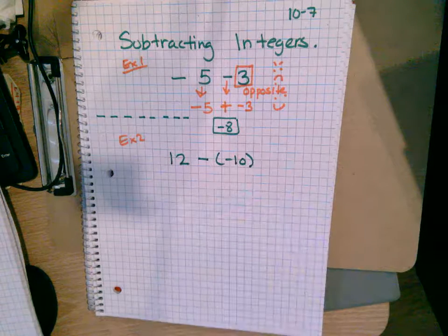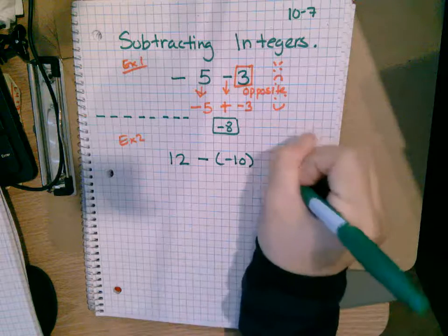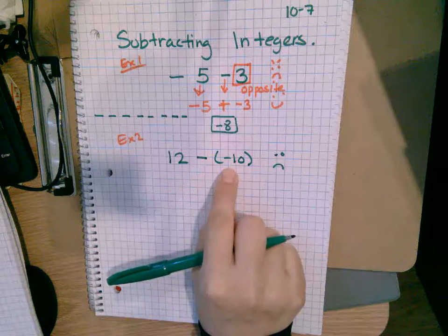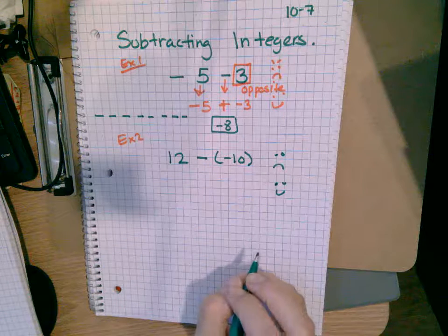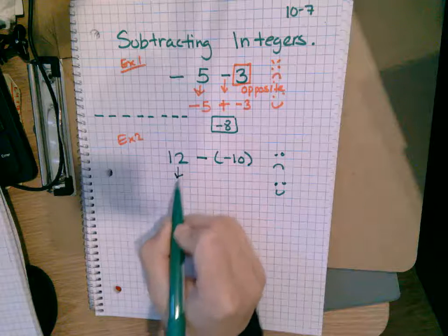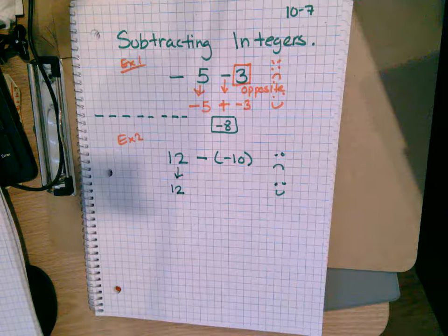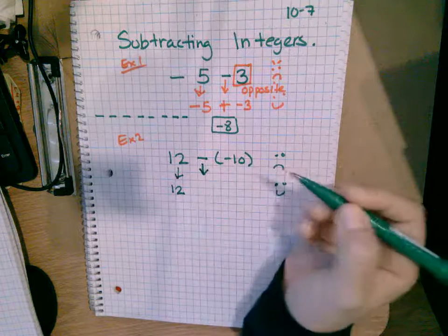12 - -10. Well, all of a sudden, see that subtraction sign? Mad. So upset. Barely contain myself. Just terrible. So in order to make me happy, make my frown upside down, the first number stays exactly the same. I don't have any issues with that first number. So I just drop it down. Stays exactly the same. If it's a positive, stays a positive. If it's a negative, it stays a negative. First numbers, we're okay. We're buddies. Now this minus sign, it's terrible.